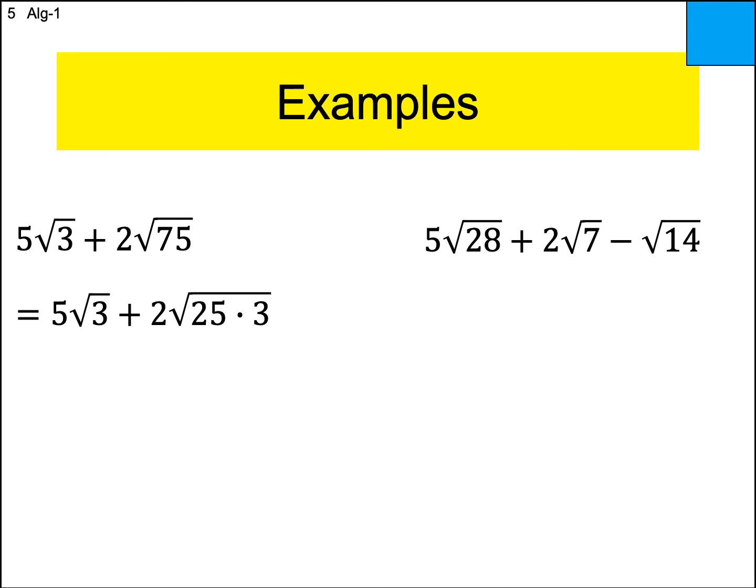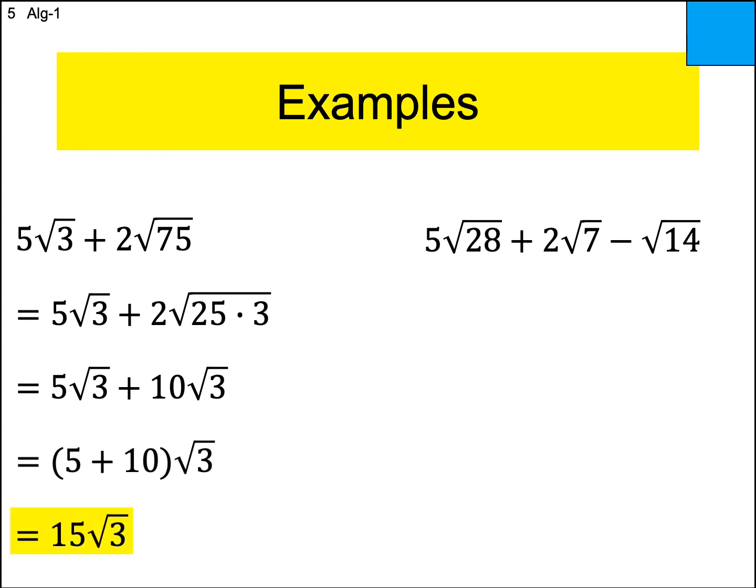This should be becoming a bit more intuitive now that you're recognizing the perfect squares. The square root of 25 is 5. 5 times 2, the coefficient, is 10. So I get 10 root 3 for that one. Hey, look, now I have like radicals. 5 plus 10, that's 15 root 3, your final answer. If you want to pause the video and get to the answer before I do, please go ahead.